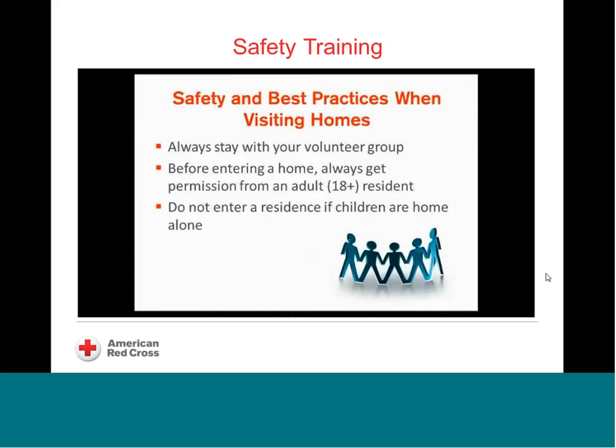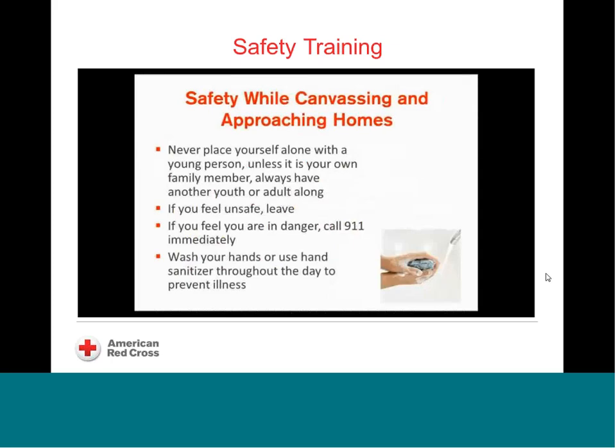General rules to ensure that you stay safe. You should never place yourself alone with a young person unless it is your own family member. To ensure everyone's safety, always have another youth or adult with you. If you feel unsafe while you're in a home for any reason, leave right away. Again, if you feel you're in danger, call 911 immediately.